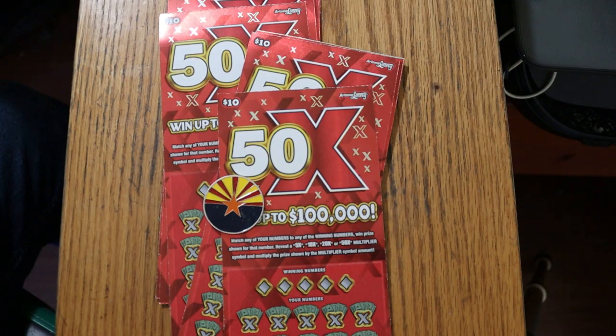Today we've got seven of the Arizona Lottery's $10 50 Times game. It's a match your number, the winning number. You can find the multipliers of 5, 10, 20, or 50, and it is possible to get a win in all. The odds on this thing are 1 in 3.34. Not too shabby for a $10.